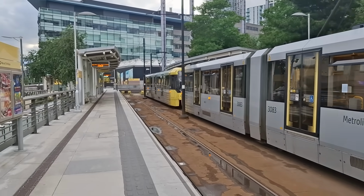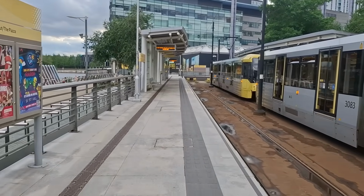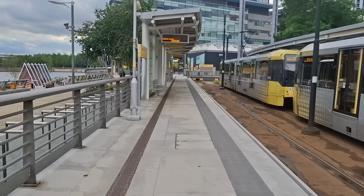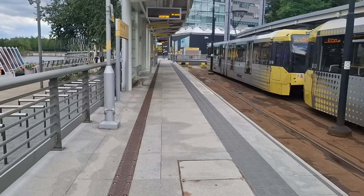Lucky for me, all the trams on the Eccles Line are running via MediaCity for the next few weeks, so there are more trams here. So let's walk through what the driver usually does here.